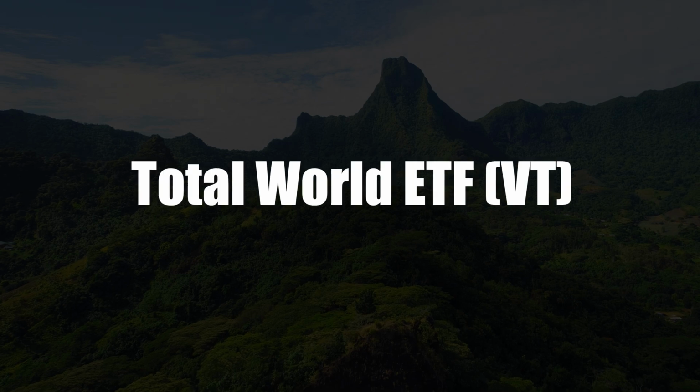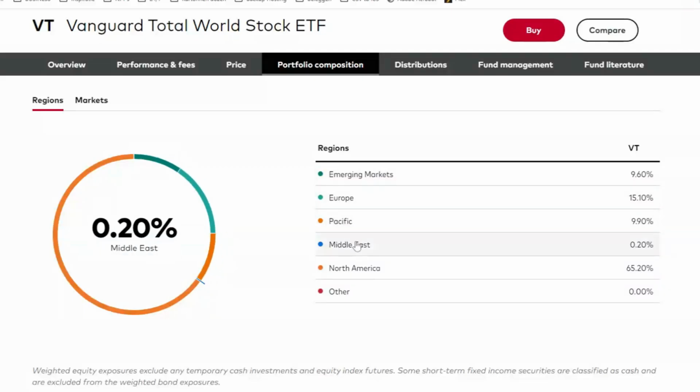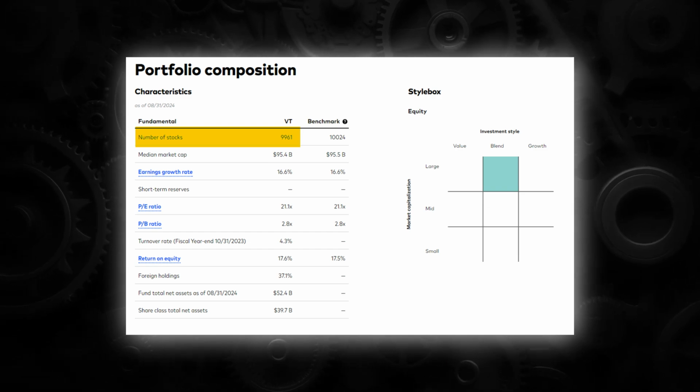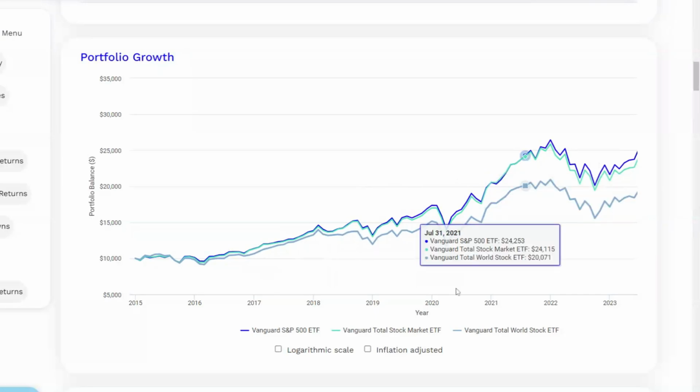Another option is the Total World ETF, the VT, which includes US and international stocks. The VT provides the broadest diversification with almost 10,000 stocks from all around the world. Although VT has historically underperformed compared to US only ETFs, it could perform better if global equities start to outpace US stocks in the future. I discussed this economic cycle in this video, making it very simple for you. So my advice is to keep things simple and avoid overcomplicating your investments.